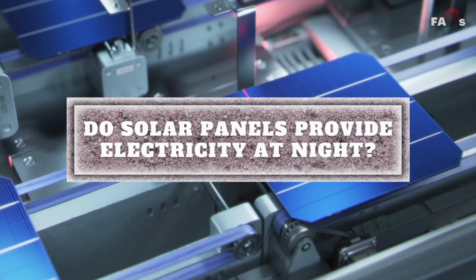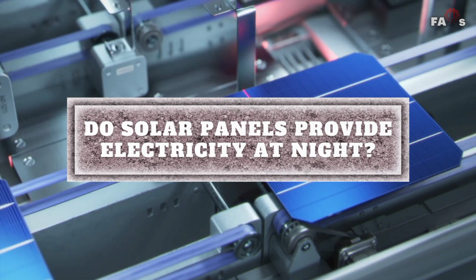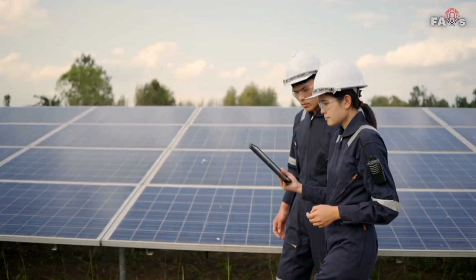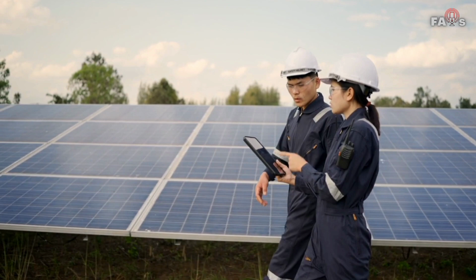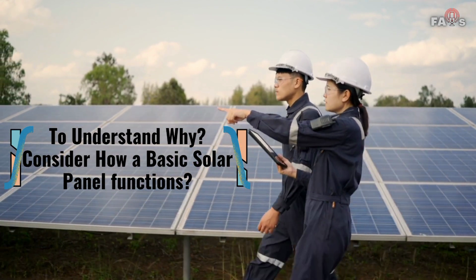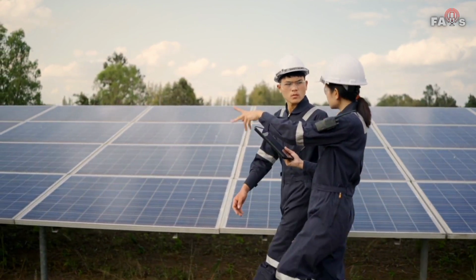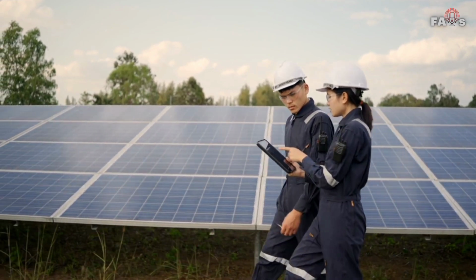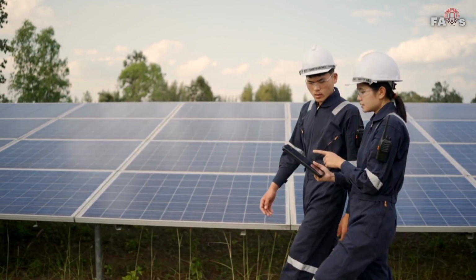Do solar panels provide electricity at night? Until this year, the answer was emphatically no. Solar panels couldn't function without light, and they could only get enough light during the day. To understand why, consider how a basic solar panel functions. A solar panel is not a single object. It's a vast network of photovoltaic, or PV, cells joined together.